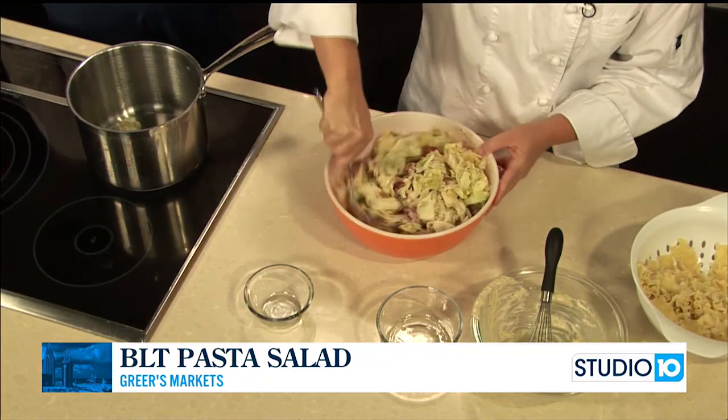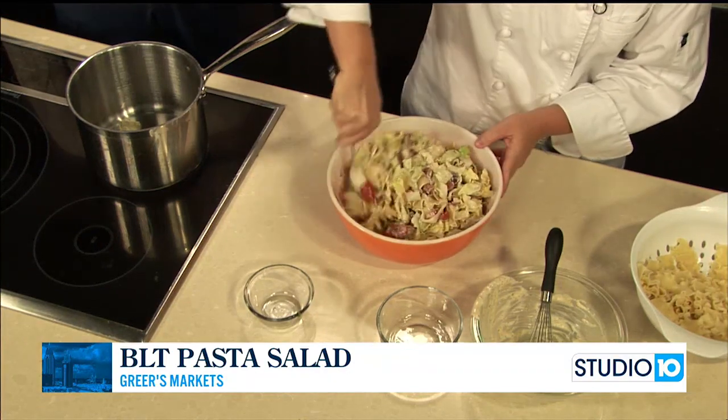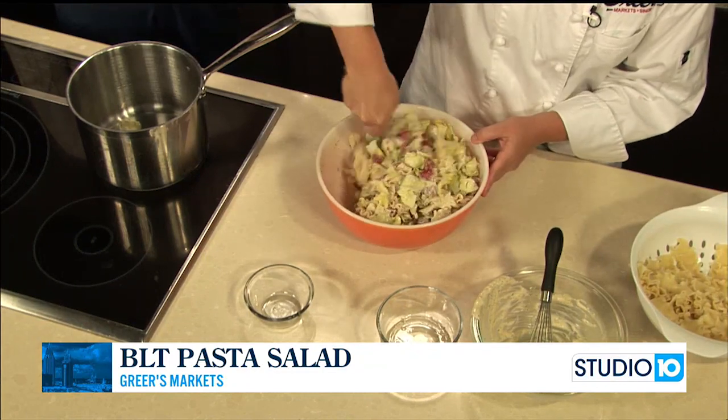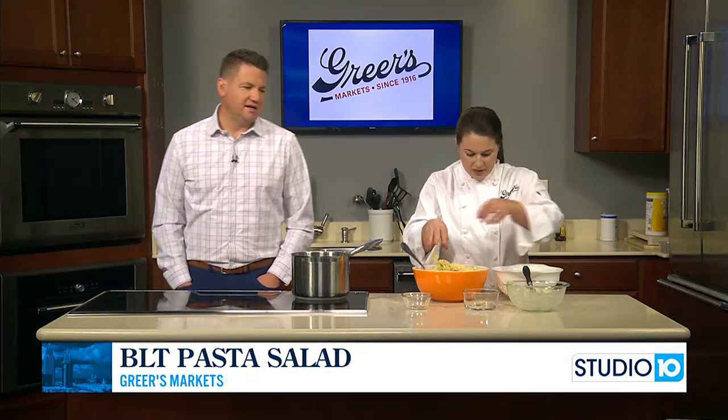If you did want to make this ahead, you totally could. You could dress it and everything, just keep the lettuce separate, and then just add the lettuce right when it's time to eat. Right, because once the moisture from the dressing gets on there, the lettuce eventually will start to break down and wilt and whatnot. But yeah, great stuff. That looks delicious to me.